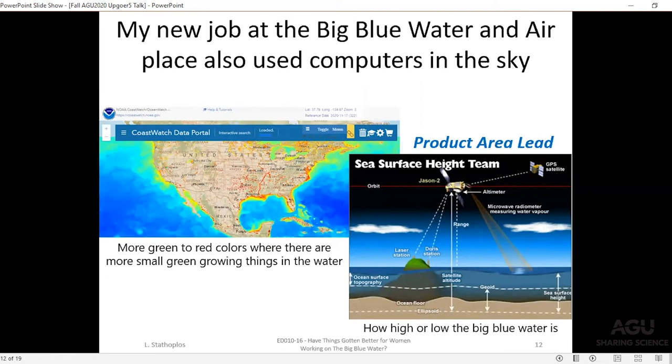I was still using computers in the sky to look at small green growing things, like where Big Blue Water meets the land. I used a different computer in the sky to track how high or low the big blue waters are everywhere.